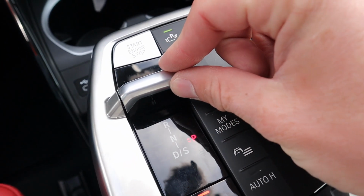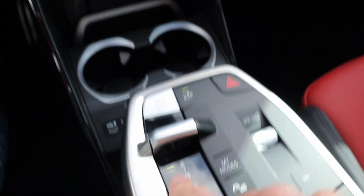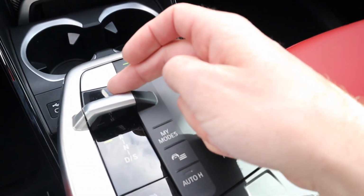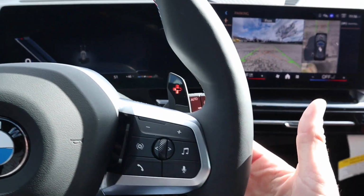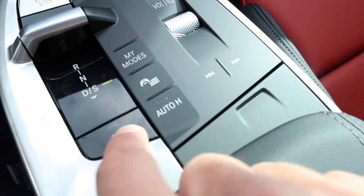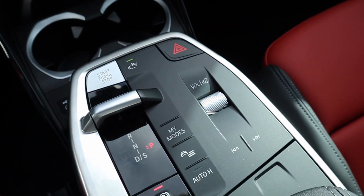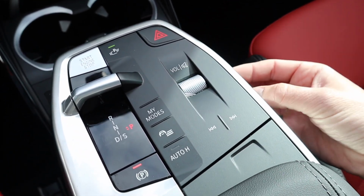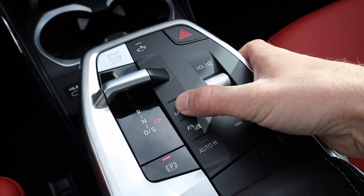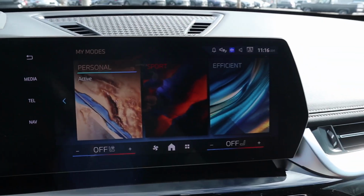Now, this is the new shifter design. Pushing it forwards, reverse will appear, so we have that camera, and then there's also drive and sport mode. That allows you to use these paddle shifters. And then park is going to be just by pushing on that e-brake there. Now, also on the right side, there's the hazards, your volume for the audio, as well as tuning, and then you have a few different modes you can get into as well.